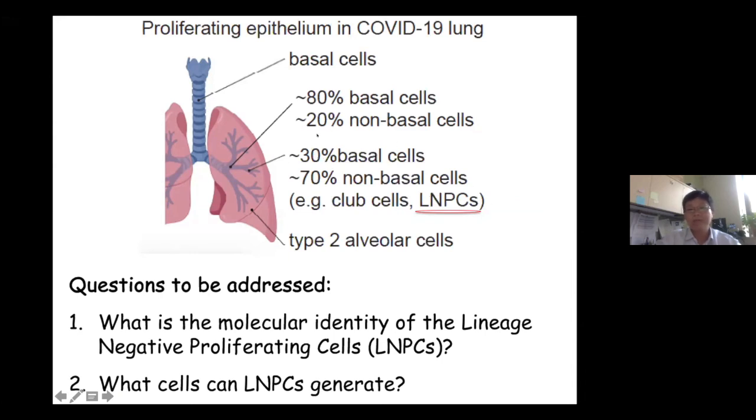You do have these 30% of proliferating cells that are basal cells, and occasionally you see some club cells differentiating. And in the alveoli, type 2 cells are the proliferating cells.